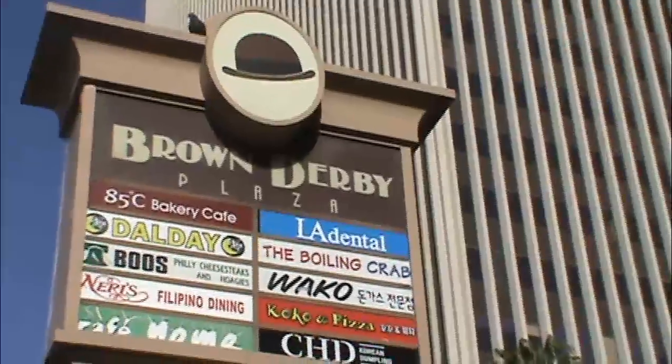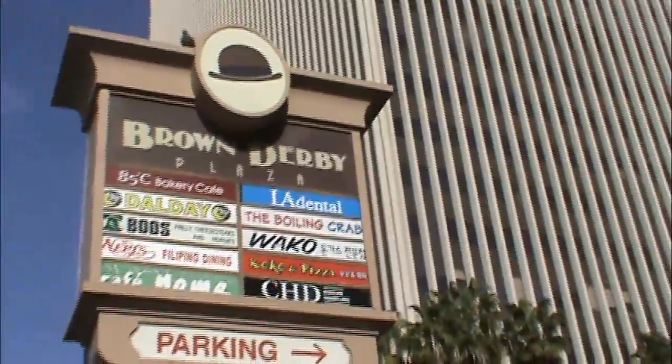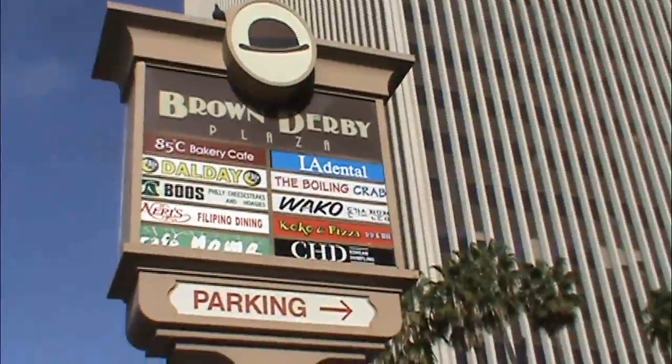The original Brown Derby is located at 3427 Wilshire Boulevard, the Brown Derby Plaza in Koreatown, partially incorporated into a shopping center in 1980, and the dome is the only part that remains of the original Brown Derby hat. Originally, the Brown Derby was located directly across the street in that big white building that you could see, known as the Equitable Building, and it was moved directly across the street.